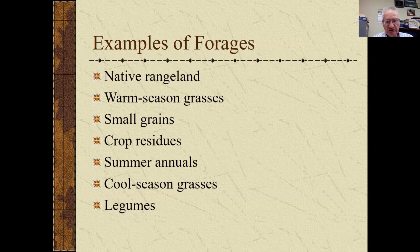We can also have small grains that we can graze: wheat, rye, and triticale, some of which are used as cover crops these days. Then there are crop residues in the state, sorghum and corn. Summer annuals can be used on areas of cropland: Sudan grass and sorghum Sudan hybrids.